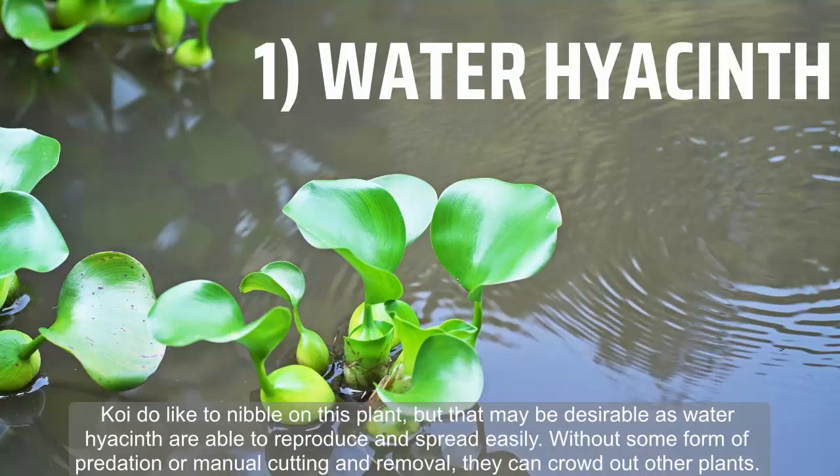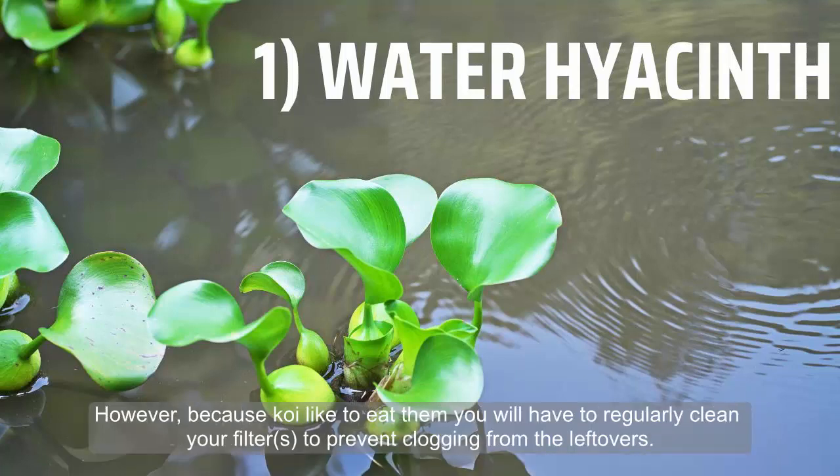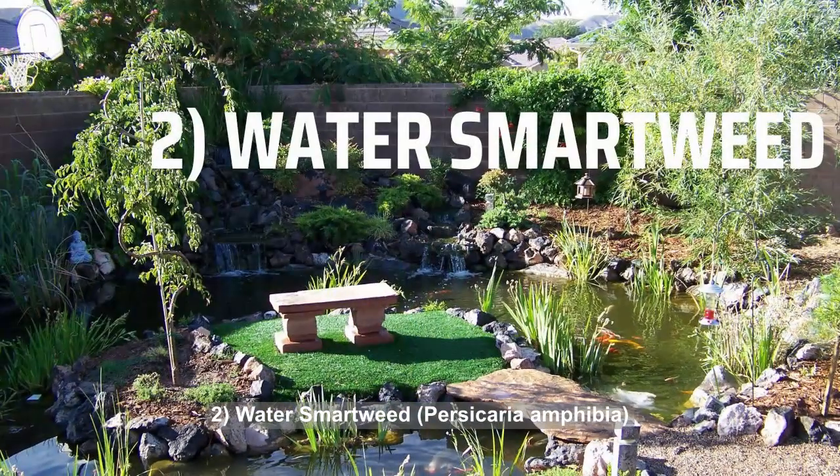Koi do like to nibble on this plant, but that may be desirable as water hyacinth are able to reproduce and spread easily. Without some form of predation or manual cutting and removal, they can crowd out other plants. However, because koi like to eat them, you will have to regularly clean your filters to prevent clogging from the leftovers.